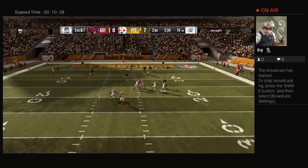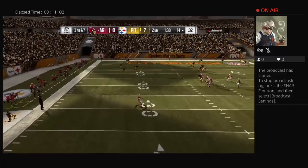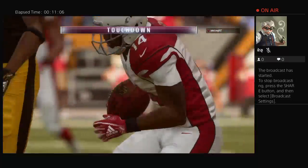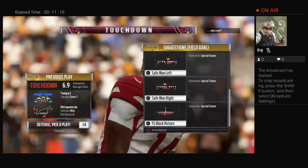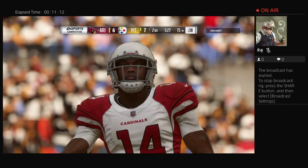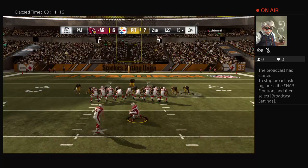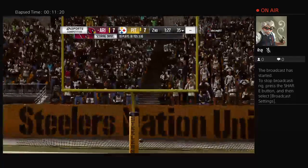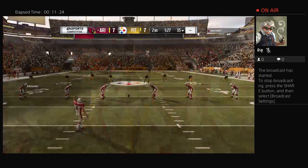On third down, Rosen being chased out left. And that is caught. Touchdown, Cardinals. J.J. Nelson, a 14-yard touchdown. And the Cardinals are just an extra point away from tying this game. Dawson tacks on the point after, and that is going to tie our game as we approach halftime.